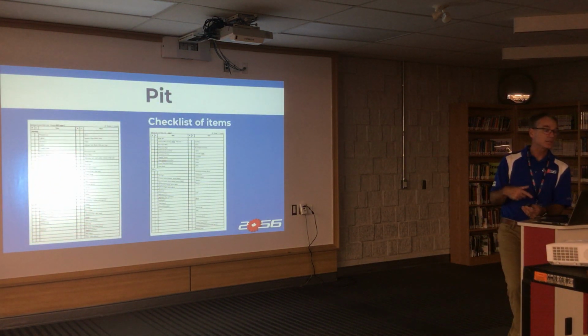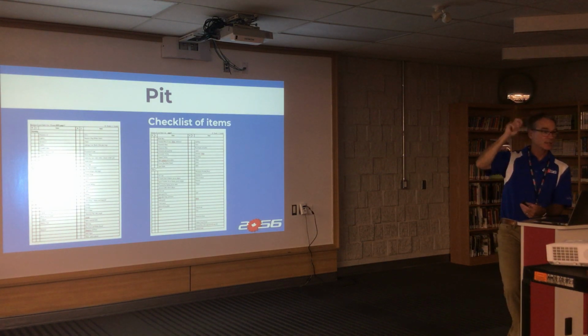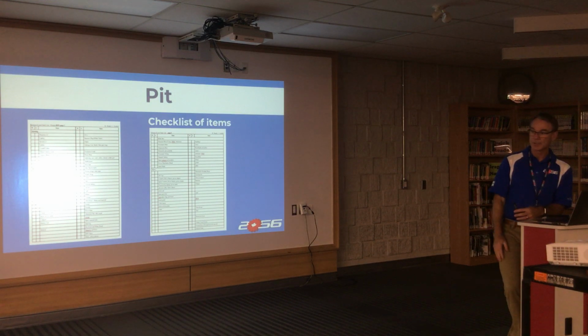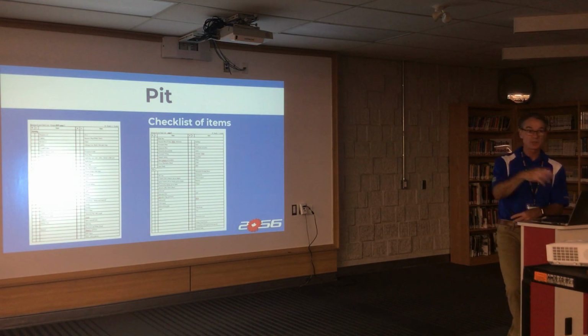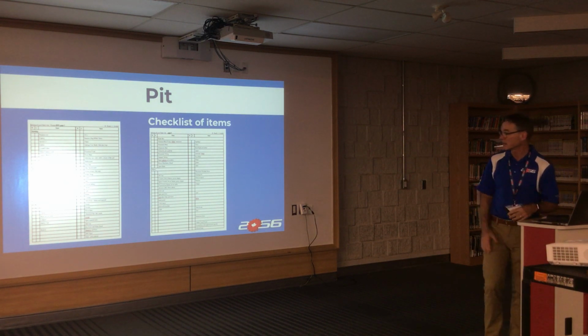I do a checklist. I have a complete checklist before we leave that I get the kids to go through. Okay, was this ready? Is it ready to go? And is it loaded on my trailer or vehicle or whatever? We've left totes behind. I've had people come back to the school to try to get in to get stuff from all kinds of places.